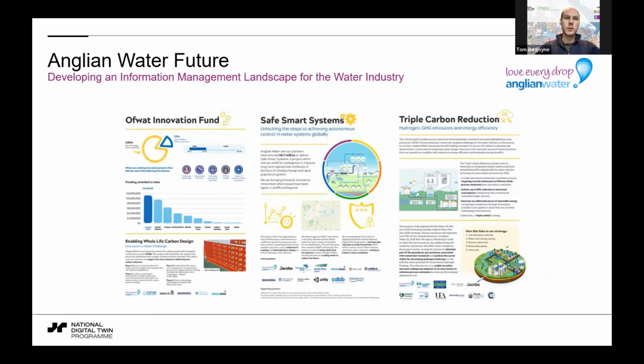And importantly, and what this slide is alluding to here, is we gained funding for a number of projects through the Ofwat Innovation Fund. And I'm calling out the one in the centre most specifically, which is Safe Smart Systems. And that actually had the IMF listed as one of the foundational pillars of how we're going to approach that particular project, which is looking at making a more automated water network of the future, and is actually going to be across the entire water industry, even though it's led out of Anglian Water and a team. But obviously, really looking forward to participating in CReDo as it moves forwards.